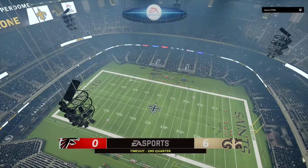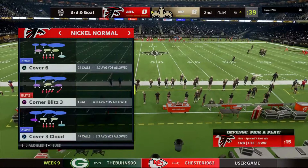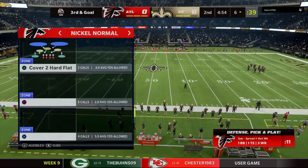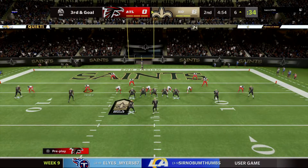The Saints going to call the first of their timeouts. They'll have 2 remaining as we step aside here in this 2nd quarter. Now, they'd really like to make the short field pay off. We'll see if they can, but this is 3rd and goal.